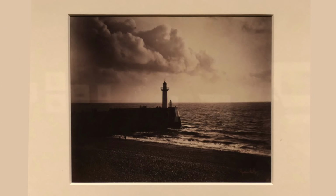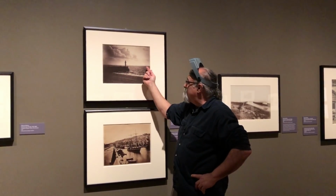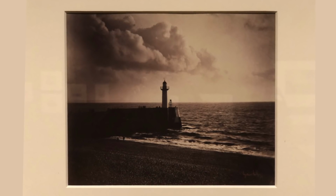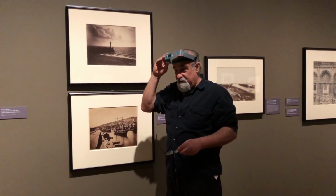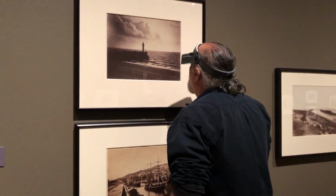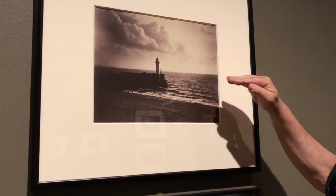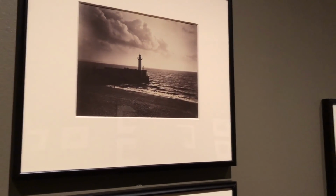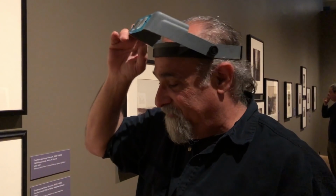Another Gustave Le Gray, an even better example of his split printing technique. Two different negatives. And if you really come close to this one, you can see kind of a bright, thin line that hovers over the horizon, which is where it was not quite as perfect as he would have liked. And when you get close with this, no question about it, there is a bright line just kind of hovering over the landscape, and it's pretty evident right over here, I think, where the clouds go dark. So that's where Gustave missed it, but does it really matter? I don't think so.